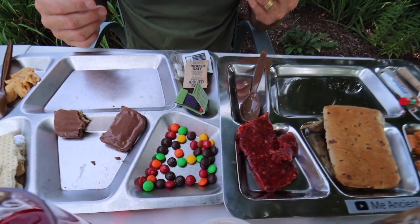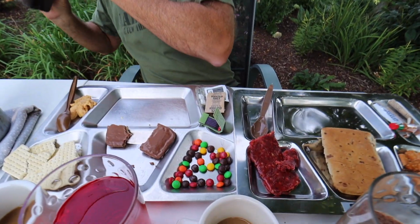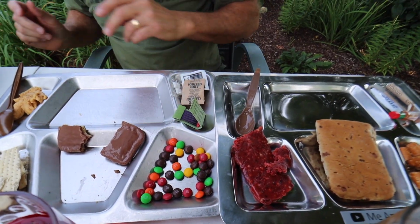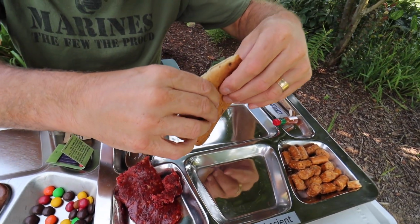The chocolate isn't particularly chocolatey. The cookie is like a little bit harder sugar cookie. It's not bad. It would be a nice, fun, sweet thing to have. Cleanse the old palate. Move over to our French toast.